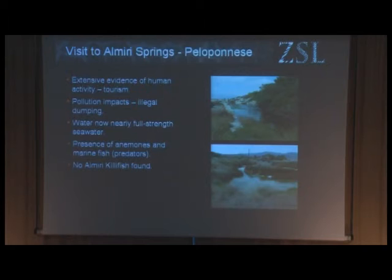And what was interesting was the water of the springs appeared to be nearly full-strength seawater, and when we tested it, it was practically full strength. Unknown reasons for this, but obviously changed the habitat. You can see in the top photograph there's a wall that was built there to retain the spring water, and it was probably used for bathing in historical times.